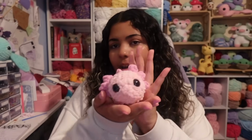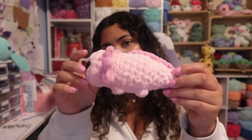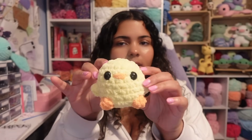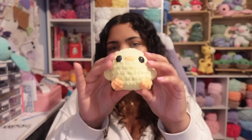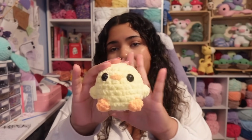Alrighty, you guys, it is a little later now, and I think I'm gonna call it for a night. I did work on some things. I did make the axolotl, so this is done. This pattern is by Crochet Grove, and just a cutesy little axolotl. And then I went ahead and I made a chick. I still need to make the chick swing, like the little car swing. This pattern is all from Jade. And I'm going to make the swing in the morning. I made the chick. I wanted to make 2 of them, but I'm honestly not feeling more crochet for tonight.